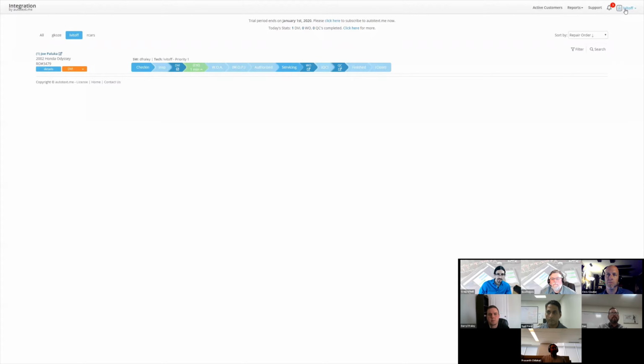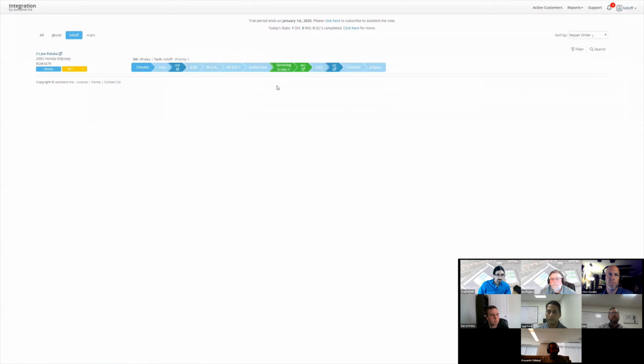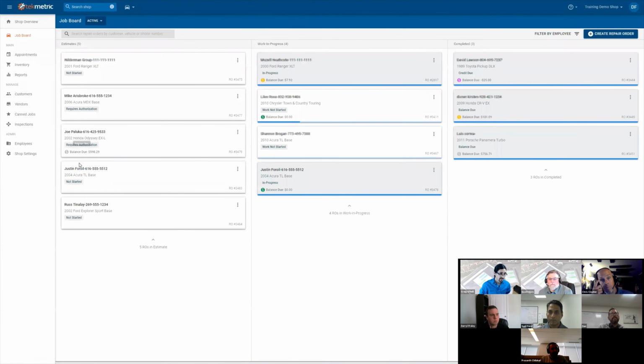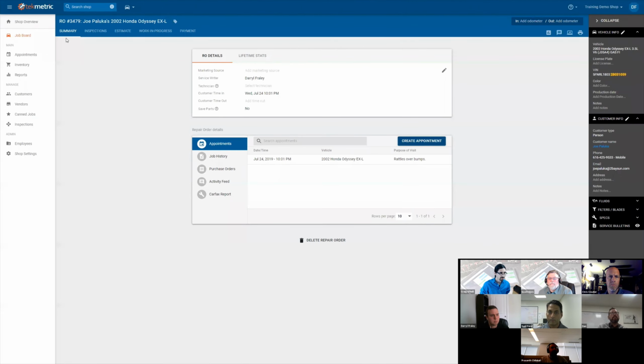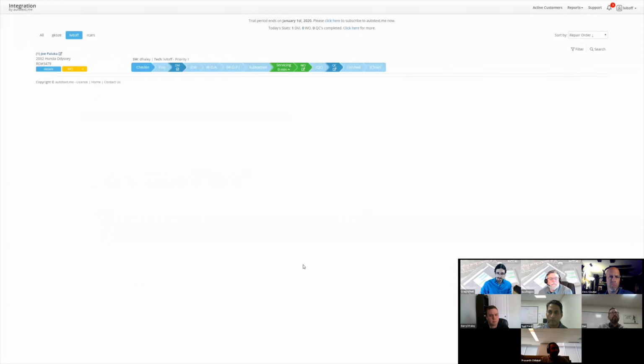Right. So I'm logged in as that technician again here. When I click on the work order here and I decide to clock in on one of these jobs, just by having clocked in on it, that automatically moved to that servicing status for me. Nice. Yep. And then that also will correspondingly update here in Tekmetric as well. So we'll go back and forth here on that. And Joe Paluca, it's in requires authorization right now from that estimating. I think now once we go back, I must have mapped that. But yeah, that'll update to a corresponding status there. I should look into how I mapped that for myself here.